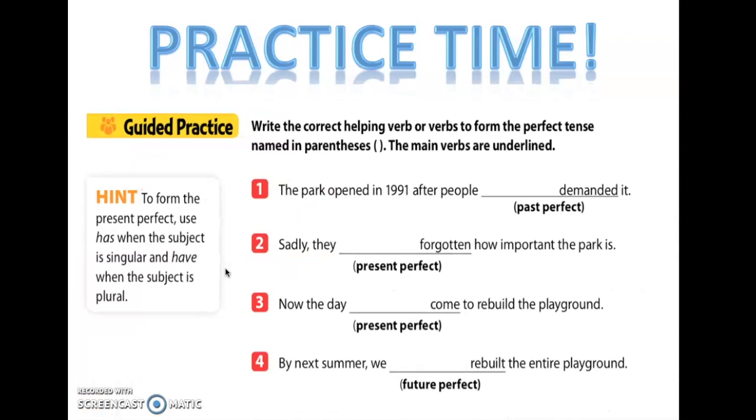Okay, so let's practice. So what are they wanting us to do in this guided practice? They want us to write the correct helping verb or verbs to form the perfect tense. It tells us what the tenses are in the parentheses. So the main verbs are the ones that are underlined. Before we get started, here's a hint. This hint tells us to form the present perfect, like I mentioned, you're going to use has when the subject is singular and have when the subject is plural. Okay, remember singular means one, plural, more than one. All right, let's get going.